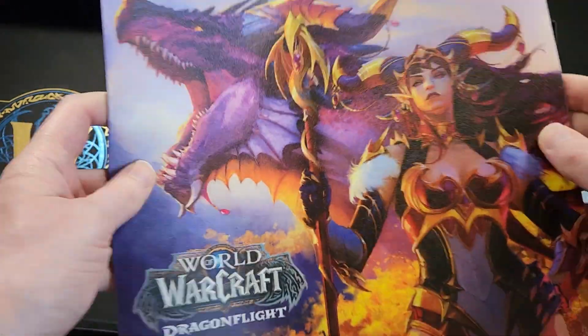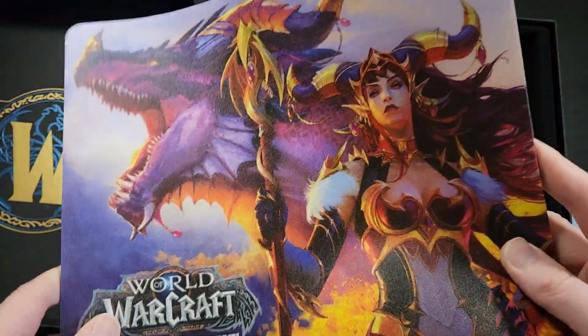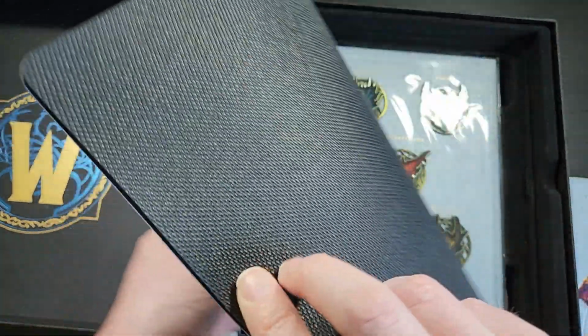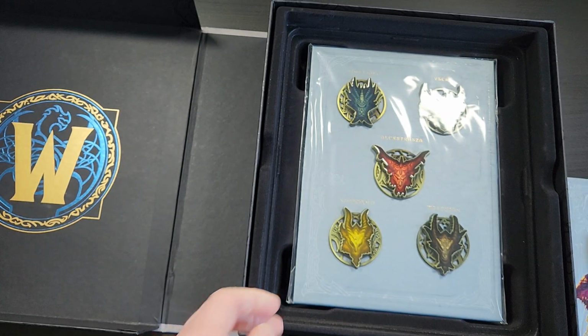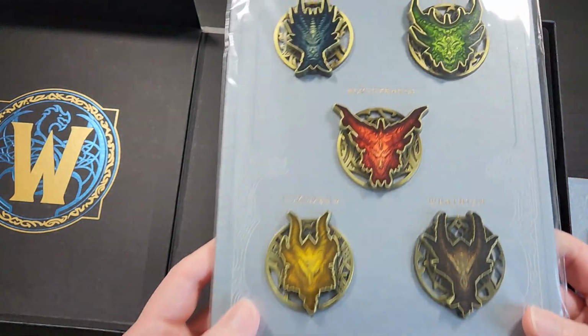Grippy back there. Totally smooth. You could definitely use this. I probably won't use this, but you could if you wanted to use this as a mouse pad. So yeah, got your mouse pad. Ooh, here are the super cool pens.